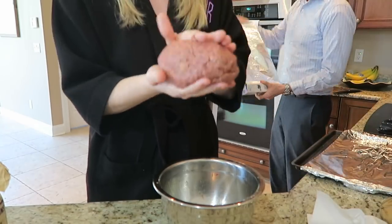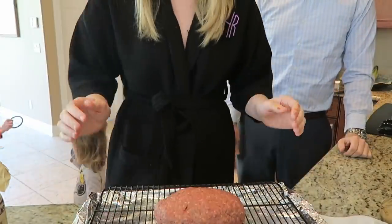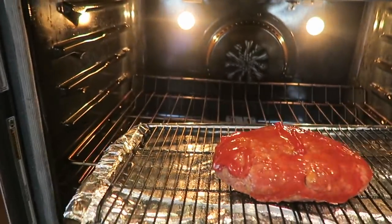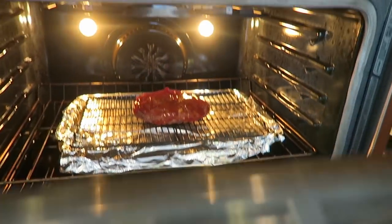We don't put the meatloaf in an actual loaf pan. We just put it on a cookie sheet on a rack so that it can have the fat drip down and not be in the pan. And then we put it in the oven at 350 for an hour. And again, we can just get things done and clean up the kitchen and be ready for it when it's done.